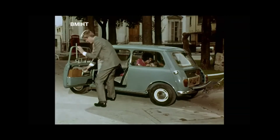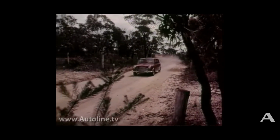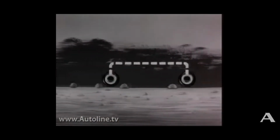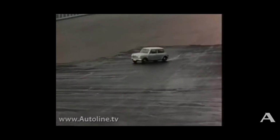This was to be a simple, cheap to maintain and affordable people's car for all, but that didn't mean it couldn't be revolutionary. So what made this car revolutionary? Looking under the bonnet, you'd find the stalwart BMC A-Series engine, which was hardly innovative by 1959, but looking a little closer, you'd see that it's been transversely mounted to save space.